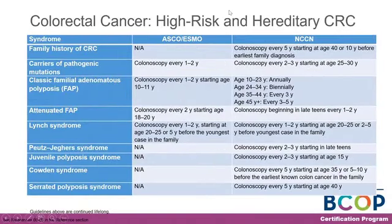So again, like I said, high risk or hereditary colorectal cancers. So biggest things, you're going to see all these different genetic conditions. So family histories, and then FAP, which we mentioned, and then other genetic conditions that are mentioned here. Most are called out in the NCCN guidelines. So NCCN has its own guideline for high risk and hereditary colorectal cancers. ASCO or ESMO does have some guidelines for a couple of the situations, but really the focus is here.